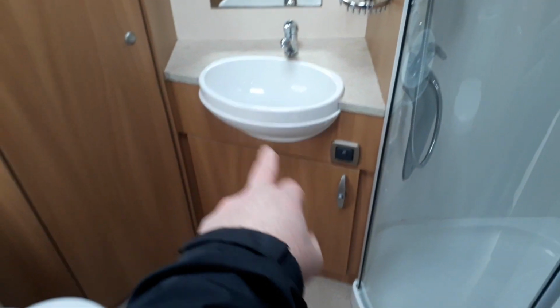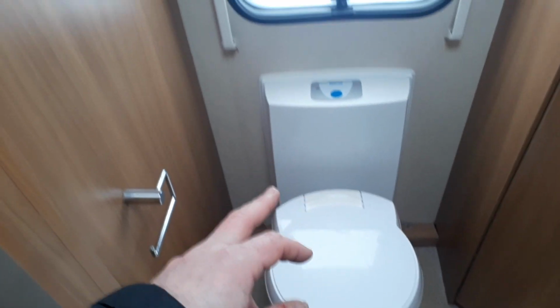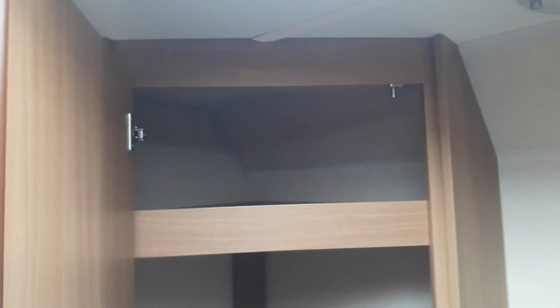Really nice sink and vanity unit with storage beneath. Your ubiquitous Thetford cassette toilet with a useful shelf above and an opening window. You've got a good sized clear mini Heki skylight above that, and then you've got wardrobe number 2. As if your big wardrobe in there wasn't enough, you've got another hanging rail, and then you've got also in here 1, 2, 3, 4 shelves and another shelf on top as well. Brilliant, what a fantastic bathroom.